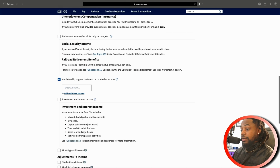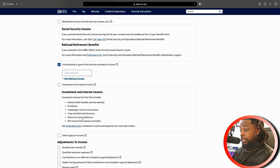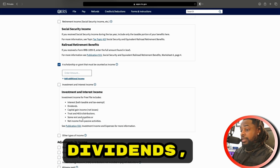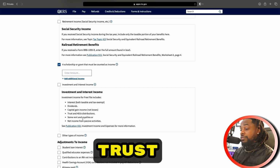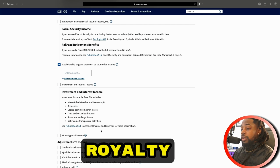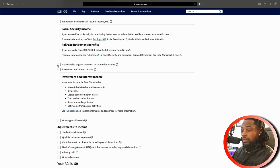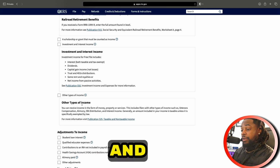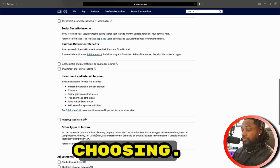Investment and interest income. So investment income for free file includes the interest for both taxable and tax exempt income, dividends, capital gain income, not your losses, trust and 401k distribution, some rent and royalty, or net income from passive activities. And then last, other types of income. And if it's not any of these, then this is the one that you're going to be choosing.